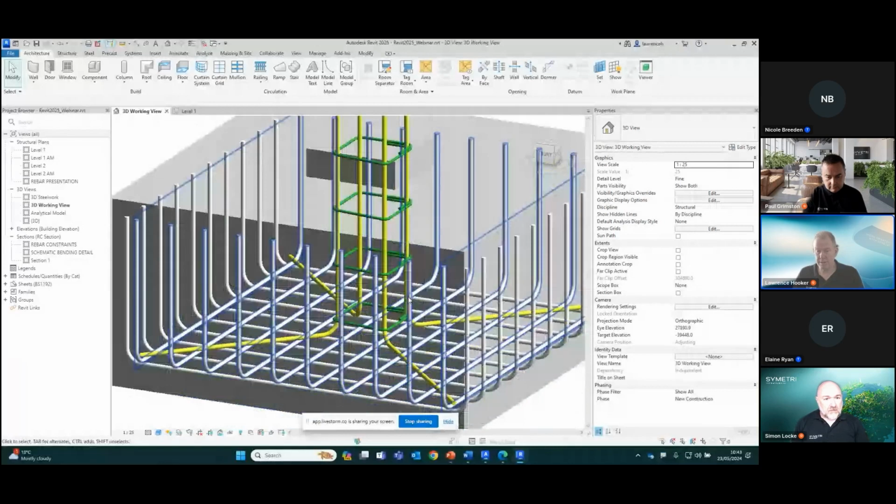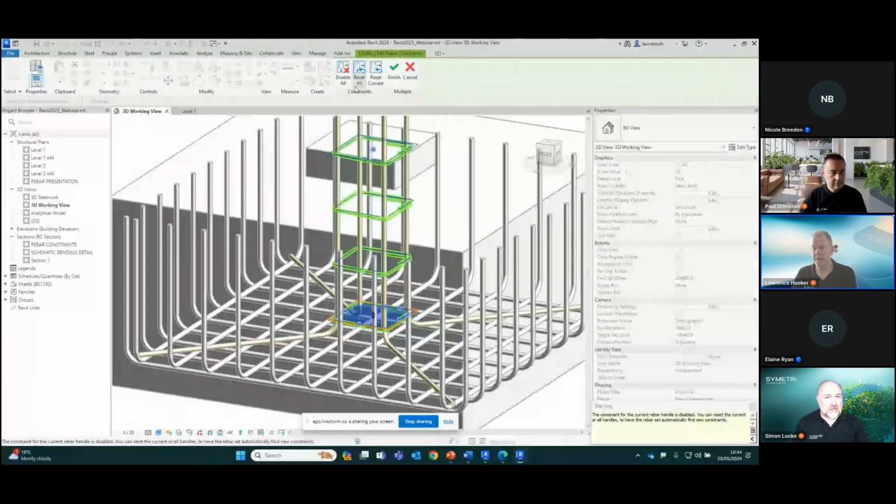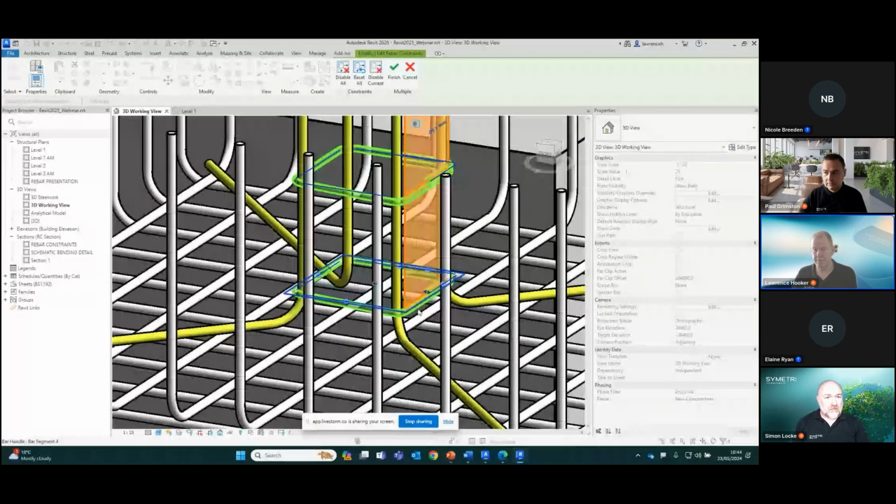So what I might want to do here is disable those rebar constraints. So I can select those links, and you'll notice we have our normal edit constraints tool, as we normally do. If I select this now, you can clearly see here that we can disable all constraints on this, or I can disable the current constraint that I might have actually picked. So if I pick this one over here, you can see I can just disable that current face.